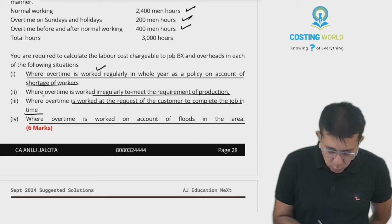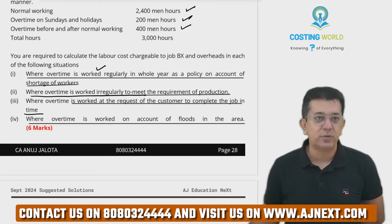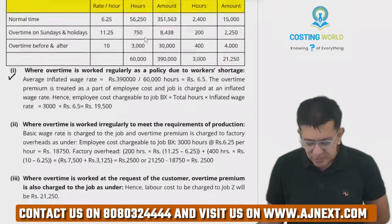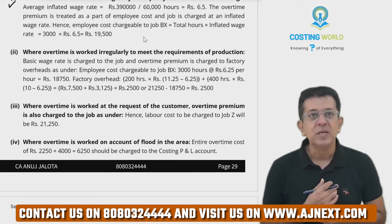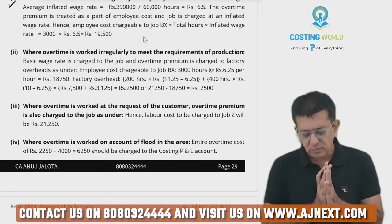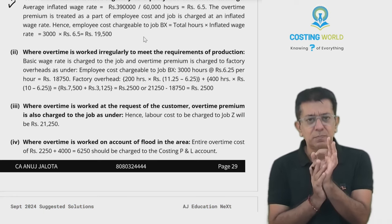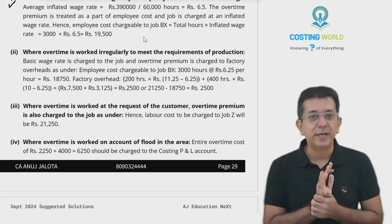The second part was where overtime is worked irregularly to meet the requirements of the production. Now, what does this mean? It means that usually overtime is not required, but if ever the demand is higher, then we will tell the workers to do overtime. Now, in such a case, it is very simple. Listen to me very carefully. Overtime is not usually done.